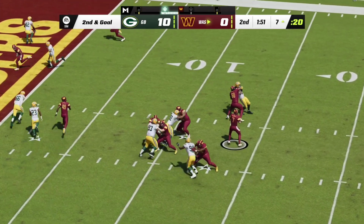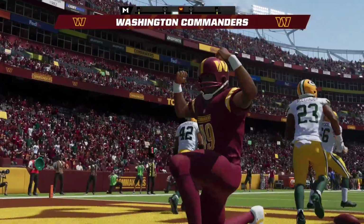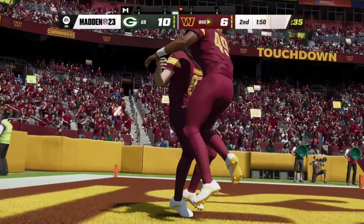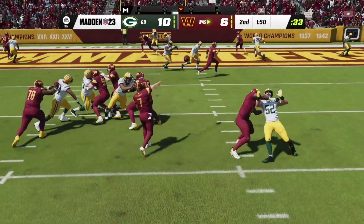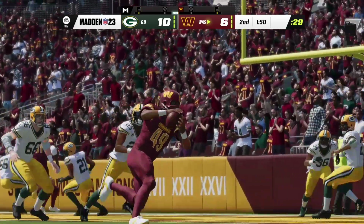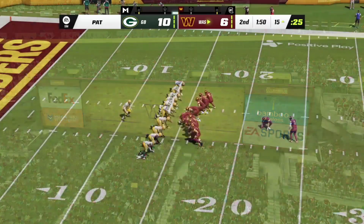Back to throw again. Caught on the slant. Touchdown, Washington. A 7-yard touchdown grab. And the Commanders have cut it back within a score. Good bounce-back drive right there through the pick on drive number 1. Drive number 2 leads them right down the field into the end zone.